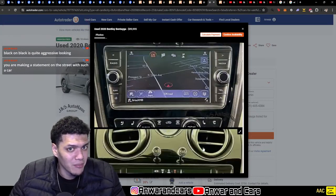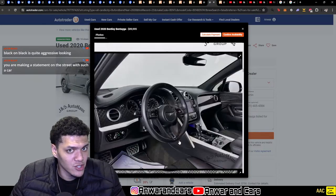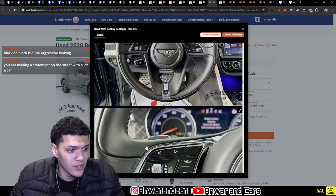But this one, let's see what it does. It doesn't have the all-terrain and it doesn't have the sunshine package, but it has everything else in terms of what you want. Does it have rear tables?